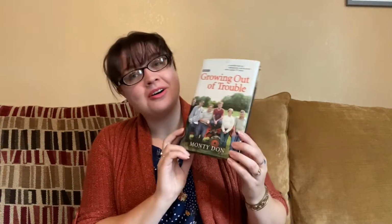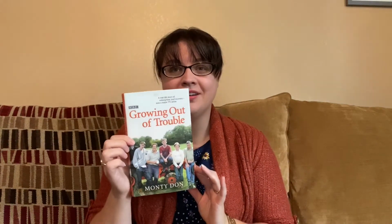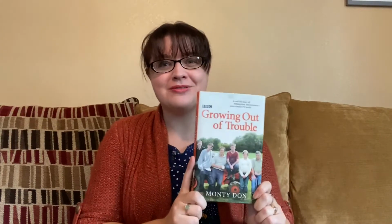And it's a wonderful little book. It's called Growing Out of Trouble by Monty Don. And it shares his experiences starting and the first year and a half of his recovery farm. It even has writings from clients. It has journal entries and things, and it's just so wonderful.